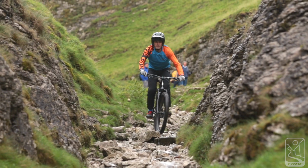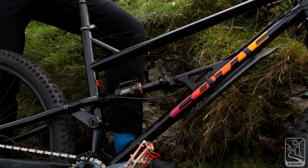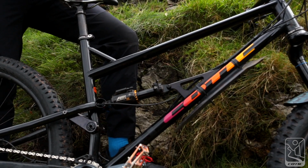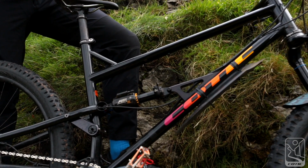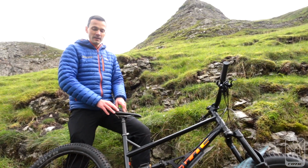So all you have to do is set the sag using the O-ring and getting your weight on it. If you check the manual that you get with it, it's all explained in there, and we're always on the end of the phone or email to help you out with your setup. But set that up on your shock, and you will be good to go.